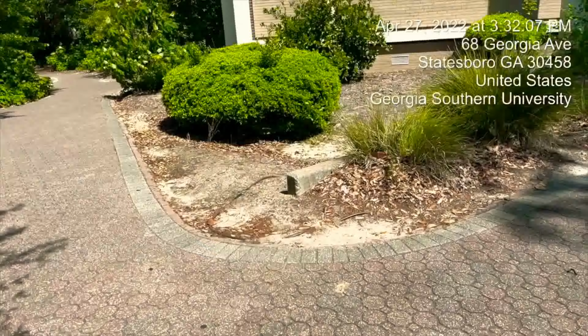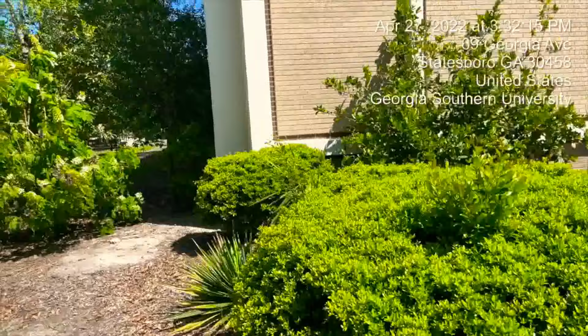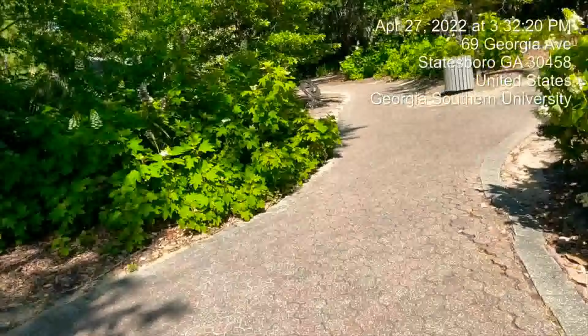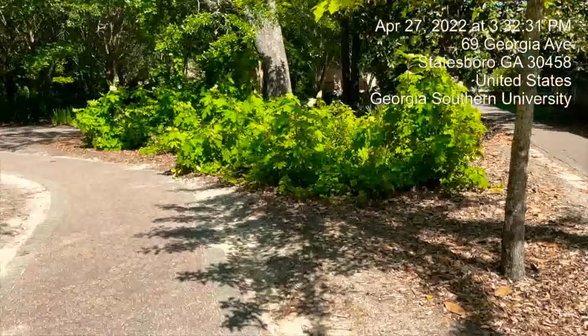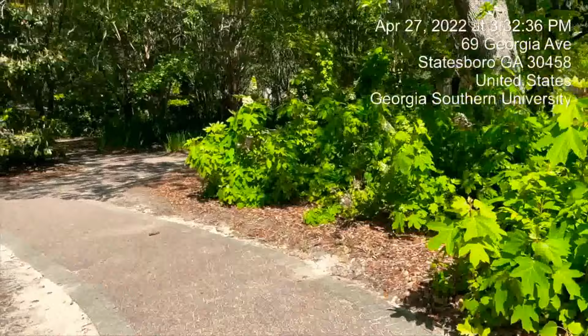Alright, so right here is the lab building, the nature and science building where you have labs, close to the math and physics building where my class is set for today. If you're a math major, you will have all your classes located in this building, which has a lot of trees and plants covering it.